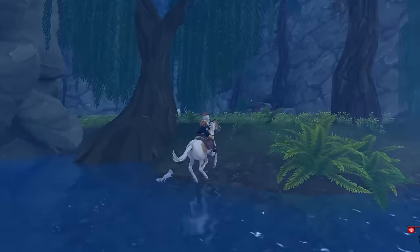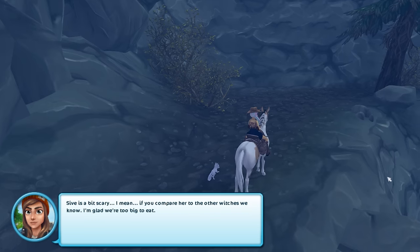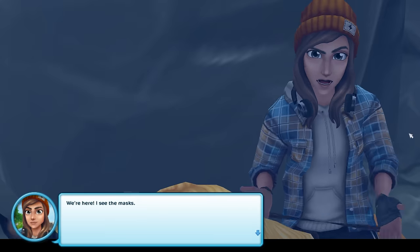Where did the crow go? I think I lost it already. Oh, it's up there. There it is. Steve is a bit scary. I mean, if you compare her to the other witches we know, I'm glad we're too big to eat. I don't think she would eat us, though. We're here. I see the mask.